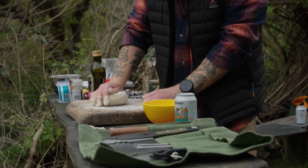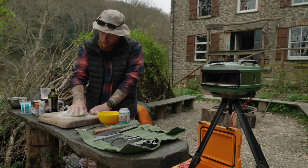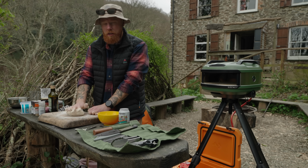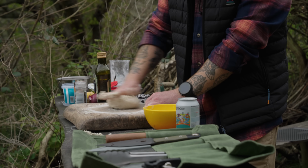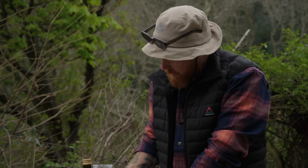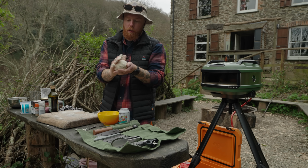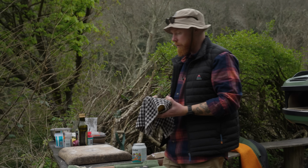You can make up to 4 flatbreads with this, but I tend to like them big. So 4 flatbreads will be small ones, but if you want big ones like me, then this will make 2 quite easily, and they're so much better than shop-bought flatbreads and really easy to do. It's literally 10 to 15 minutes of your time, and you can do everything else whilst this is just sitting and resting. As you can see, it's smoothed out nicely into a ball. Just get a tea towel over there, and I'm going to go wash my hands and we'll get cracking with the mushrooms.